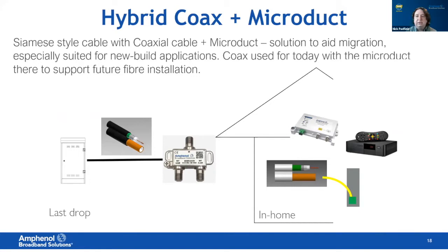So this mix of architectures means that distribution points in the outside plant cabinets could be a mix of coaxial distribution and fiber distribution. So this would mean the customer drop would need to support both RF on the coaxial cable and the provision to install fiber. And also the same for the cabling in the home.